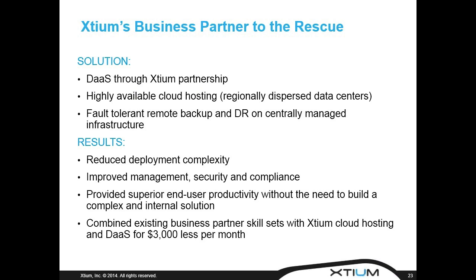So first and foremost, the Xtium partnership with our partner in Virginia was all predicated on a couple of ground rules. Number one was we wanted to provide a highly available, highly resilient infrastructure for the customer, and we wanted to make sure that no matter what device they were using at what point in time, they could get access to their virtual desktop experience, they could access their files, they could access the critical applications they needed to be successful in the courtroom and be successful in their office with their customers.